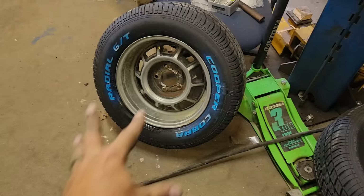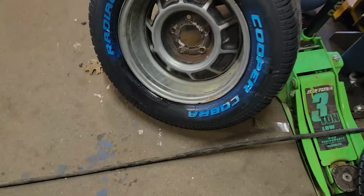I'll roll these off, bust the old tires off, get the new ones on. Take them back down. Probably go ahead and just take the fronts off since we got this going on. Get them down and then the car's down on 4 new tires. That'd be nice. Of course, you gotta go with the Cooper Cobras. I don't know what size I picked.